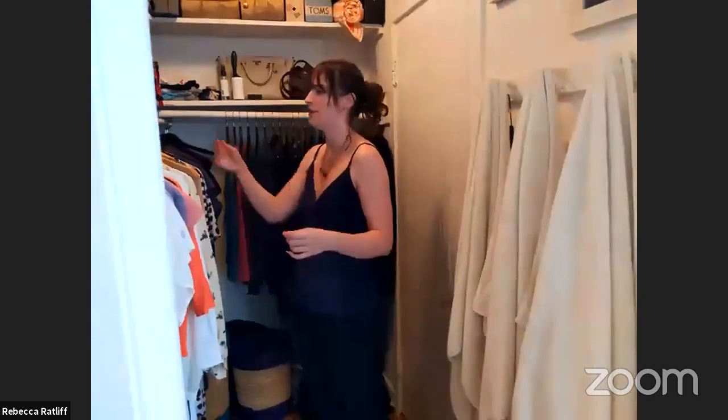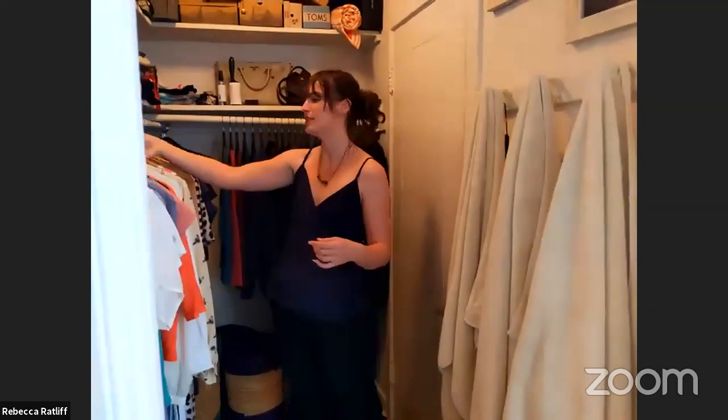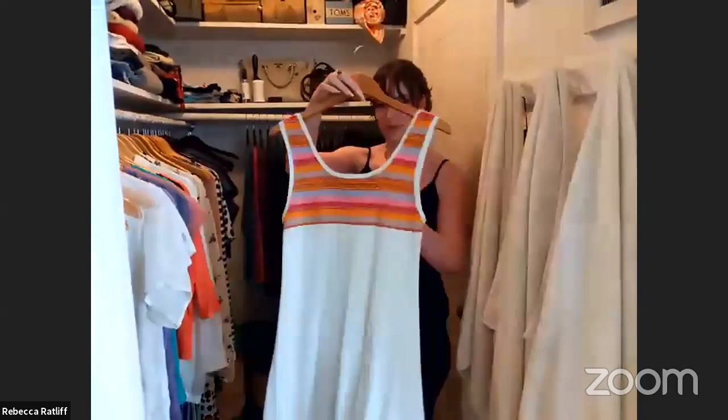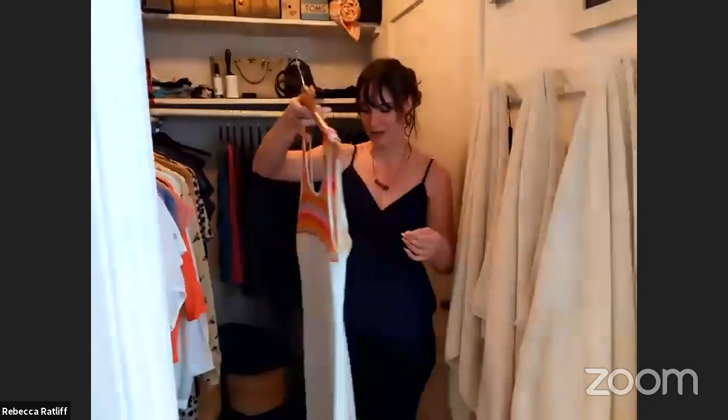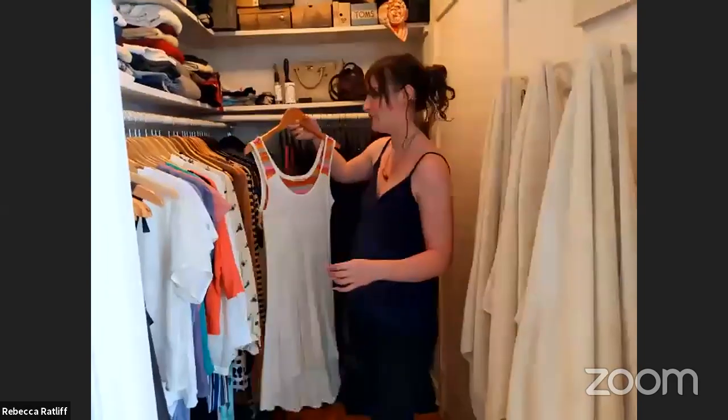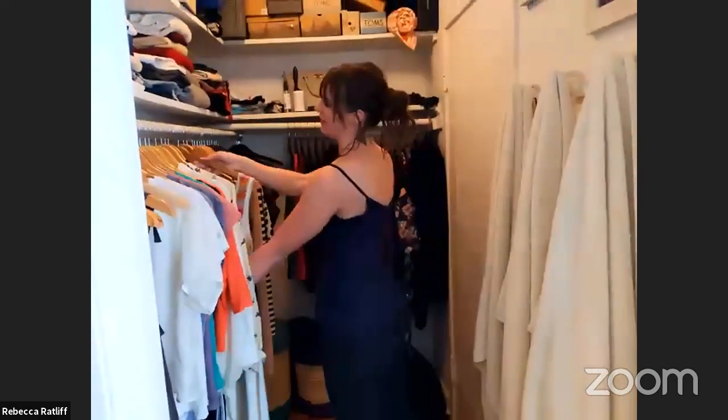It definitely does cost more. It depends on what brands you buy from, though. Like I said, I've bought a lot of pieces from Whole Foods. Like this dress is another one that I got from Whole Foods. It's got this lovely back paneling here. I had this thing for years, and it's a fantastic summer dress. And I think that was maybe $35 or something.